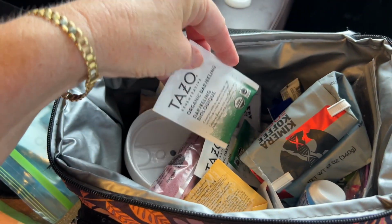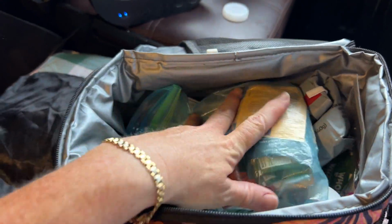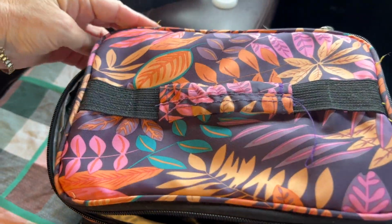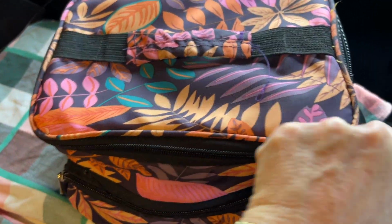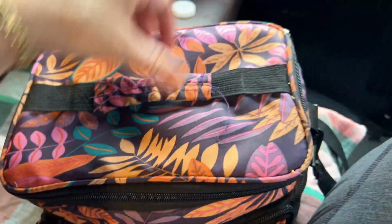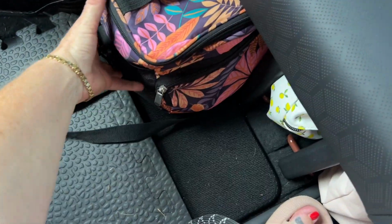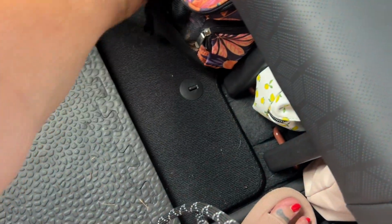So there we go, that's my beloved tea bag. And I love this because it stands out. I know where it is, I know exactly what's in there. And that, for the time being, is going under there.